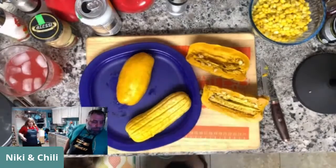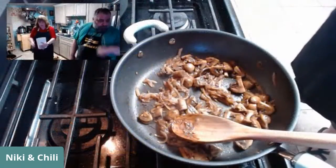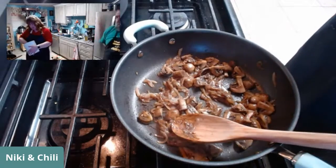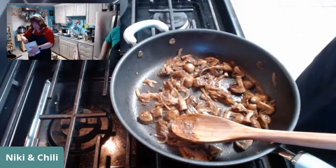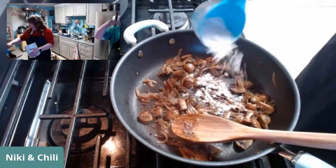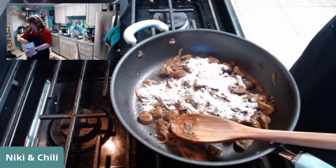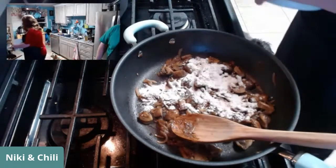So we're going to put at least 2 cups of water in. So we need at least 2 tablespoons of flour. And if we get to stirring and it looks like it's going to be a little lumpy, we'll add some more fat.